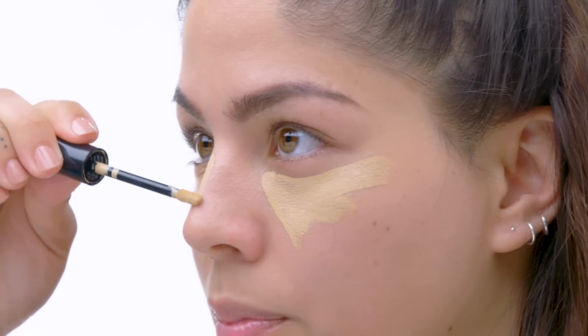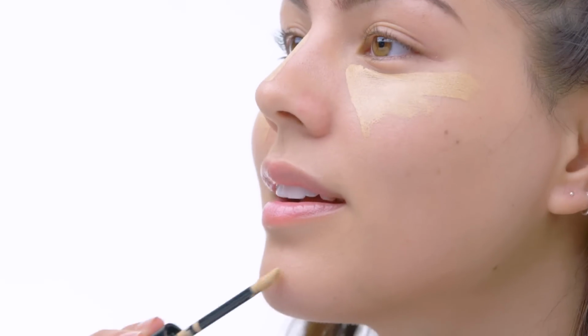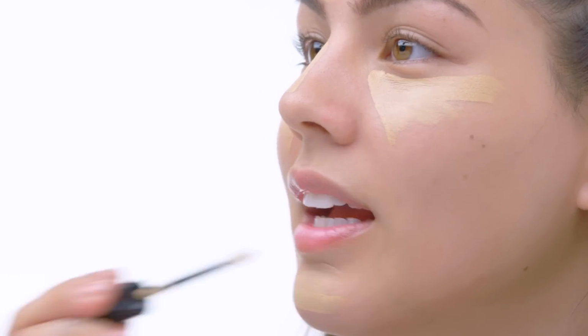I'm also gonna go down the bridge of my nose, right in between my eyebrows, right underneath my chin. And as a woman, our hormones make us have red around our nose, so I'm also just gonna do my best to look put together. I'm gonna use this little squishy sponge to blend it all out.